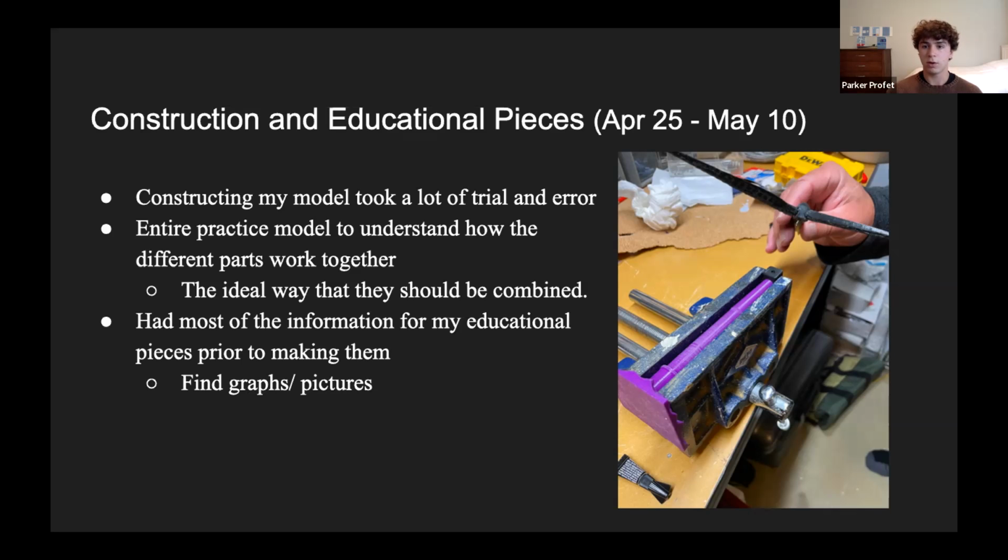So I made a whole practice model without my 3D prints, because I had pretty much extra of everything else but my 3D print. So I made a whole practice model. And then once I figured out how everything worked together, I made my final model.